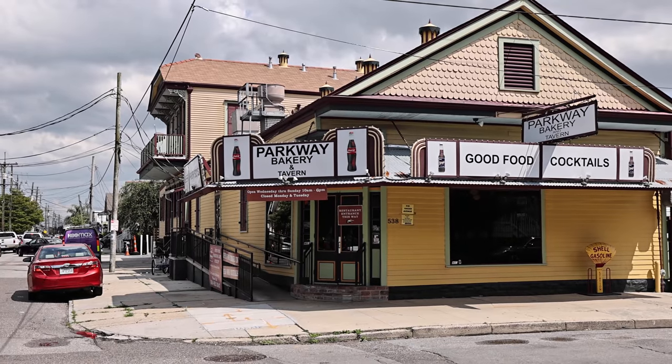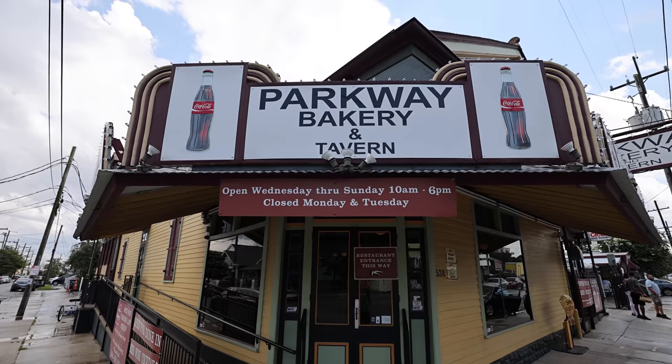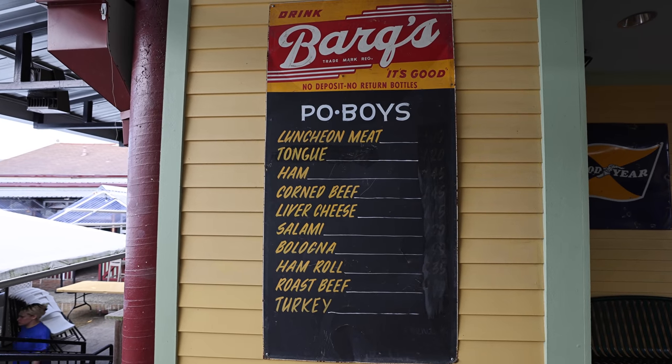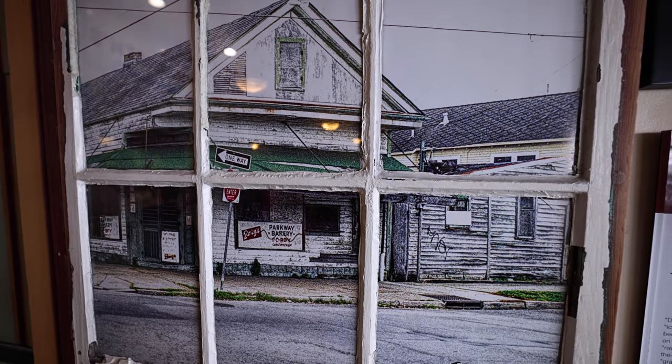Finally, lastly, and to complete this ultimate po' boy tour of New Orleans, this place is an institution. It's a destination. We're at the Parkway Bakery and Tavern. I was just reading some of the artwork around the building. It dates back to 1911. So again, this is a historic destination. It is a heritage restaurant.